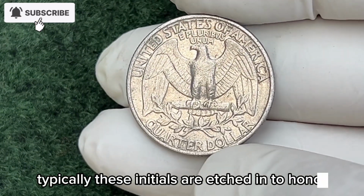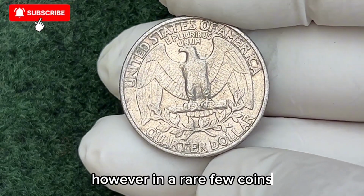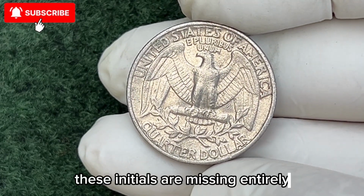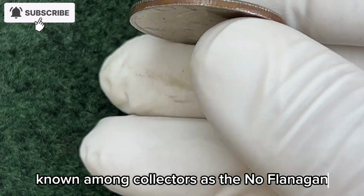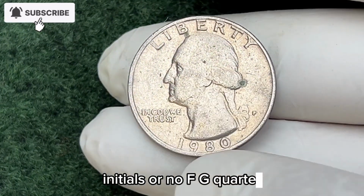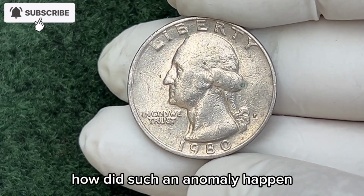Typically, these initials are etched in to honor the artist's work. However, in a rare few coins, these initials are missing entirely. This variation, known among collectors as the No Flanagan initials, or No FG, quarter, is what sets this coin apart. How did such an anomaly happen?